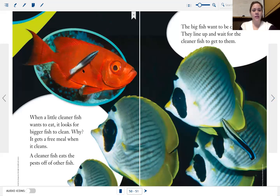When a little cleaner fish wants to eat, it looks for bigger fish to clean. Why? It gets a free meal when it cleans. Do you think the cleaner fish cleans with a mop and a broom or a Swiffer? No. What does the cleaner fish do by cleaning off the big fish? A cleaner fish eats the pests off of other fish. So the cleaner fish eats the pests. That's good for the cleaner fish because he gets a free meal.